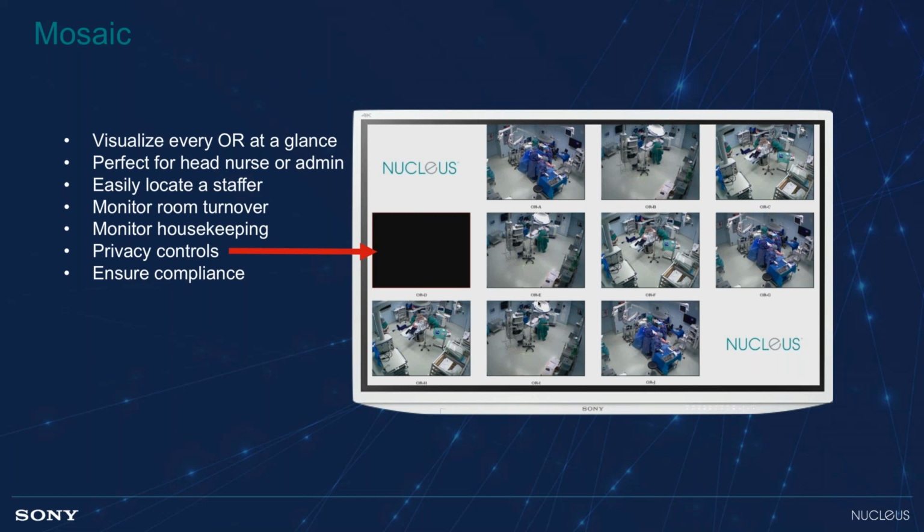This is Mosaic, another tool in the arsenal for patient and room monitoring. Mosaic leverages fixed lens IP cameras to provide a live overview of up to 12 rooms at a time. Like all other NUCLeUS broadcast solutions, there is no local engine required. You simply extend a web browser to a desktop or a wall display. You can have multiple views on multiple displays, so each user sees exactly what they need to see and nothing else.